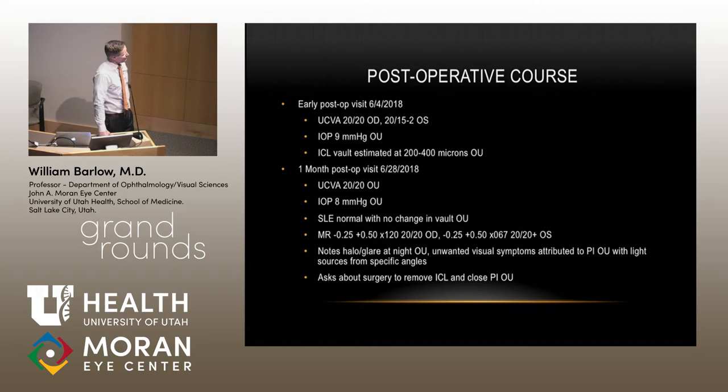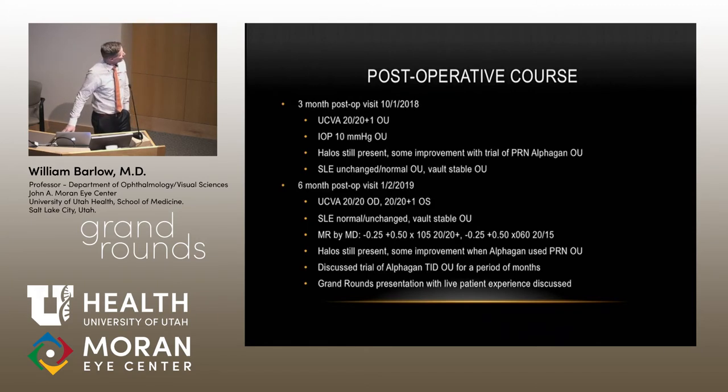He asked about the possibility of removal of the ICL and closure of the PI if these symptoms do not improve. Of course, encouraged him to give it a little more time. As we know, many times patients do improve with what we call neural adaptation over time. At his 3 month post-op visit, no significant change in terms of the exam or symptoms.